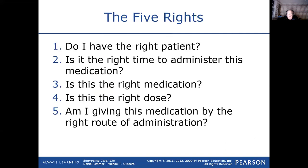Okay. Now, they have either the five rights or the six rights of drug administration, and there's always a question on the test about this. Now, it doesn't really pertain so much to EMS, right? Because think about it. Do I have the right patient? Well, obviously in EMS, we typically have one patient at a time. In a hospital, a nurse may walk into a room and there's two patients, so she has to make sure that she has the right patient.